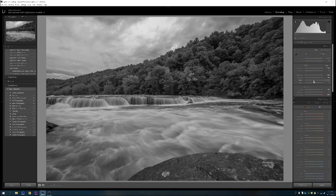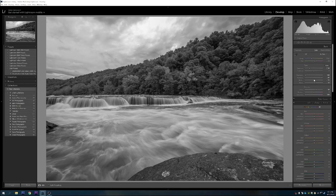The white point, I'm going to bring the white point up just a little bit because I want it a little more full on white in the image. And the blacks just up just a tad. They were clipping just a little bit there. So that looks pretty good. And that's pretty close to what I want.